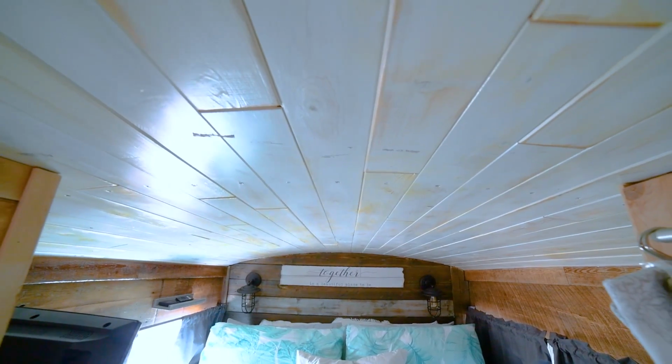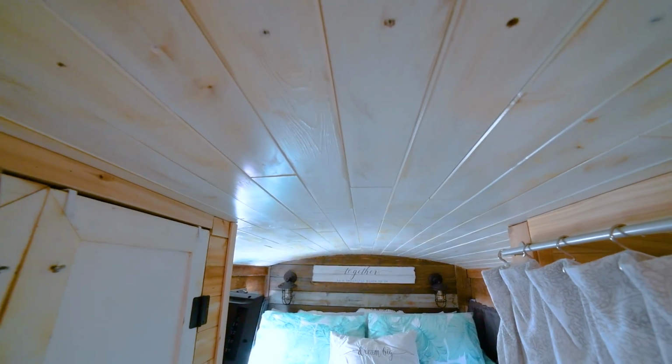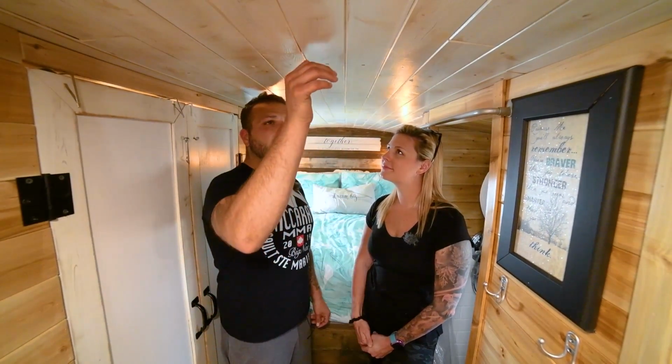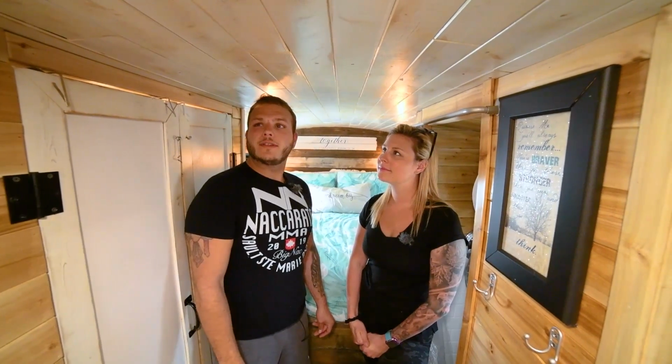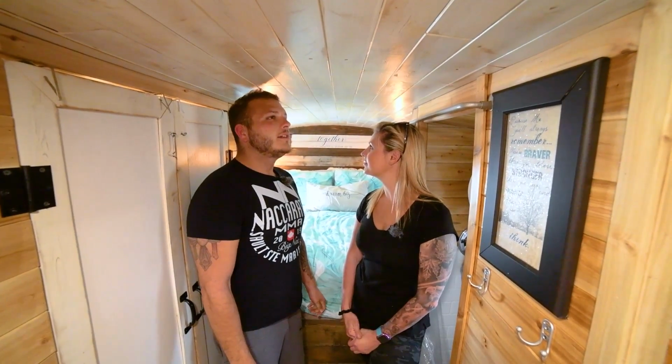The ceiling took us a long time too. We did cedar initially, but we would have done pine had we known that we were going to do the whitewashing. But yeah, this took a long time. It's all cedar, tongue and groove, and the whole ceiling's covered in it.